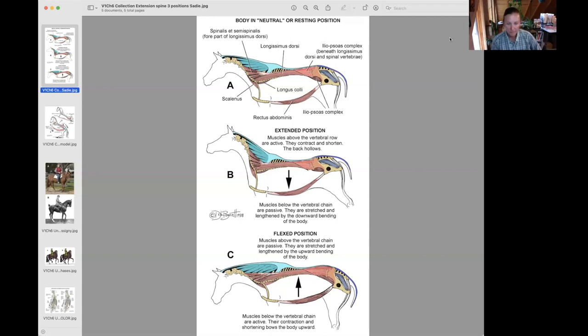Now, the French guy thinks, because obviously the bottom image is what we want our horse to do in collection, the French guy thinks that the muscles of the back do that. Now, the muscles of the back are the muscles that are attached on this top red band here. They're attached from the top of the pelvis to the base of the neck, to the declivity or shape that the neck bones form in front. That muscle is called the longissimus dorsi, and you can read the label right there on the image. When the longissimus dorsi contracts, what is going to happen? Because it's all above the chain of vertebrae. Ah, that's the extended position.